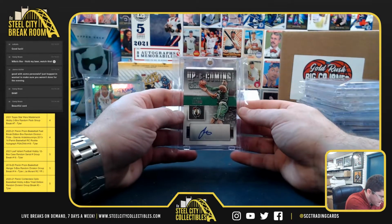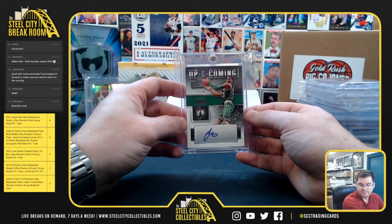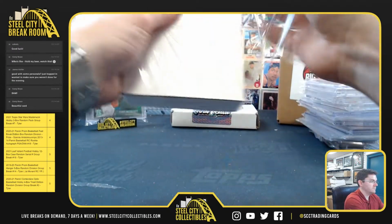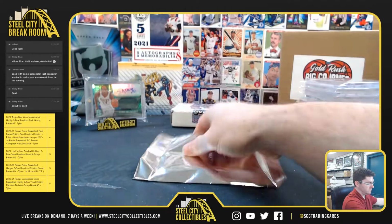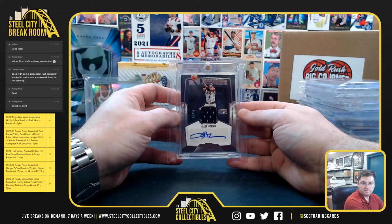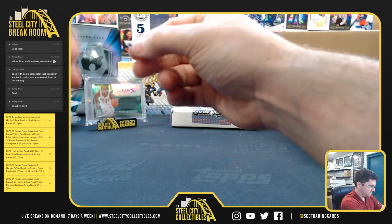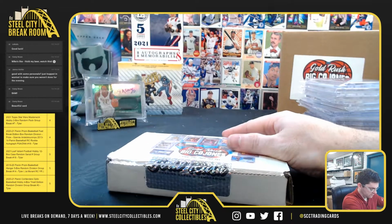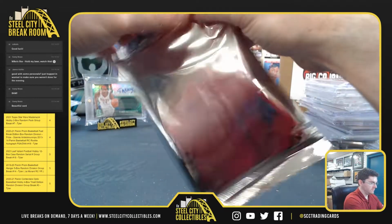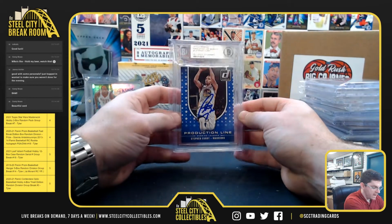Jason Tatum, 11 of 99. Up and coming autographs. Oh, nice. 17-18. Jason Tatum, rookie auto. Allen Iverson. That's out of 49. Nice hit. Steph Curry, production line autograph.